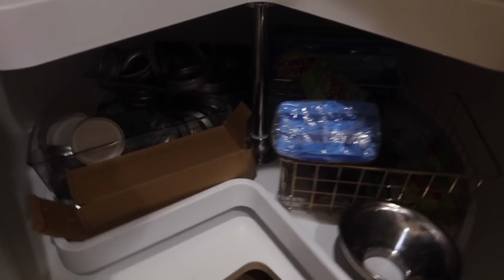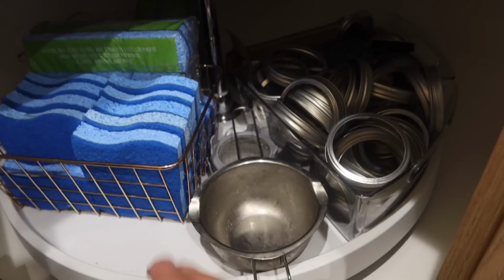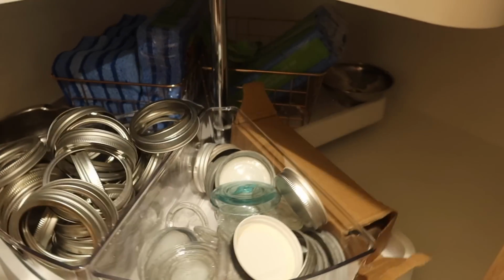I got some more lids down here. I've got my funnel. And then just a couple cleaning things. I guess I didn't need all the space. This I use for candles. Those are some fermenting lids for jars. But yeah, all my jar lid kind of things.